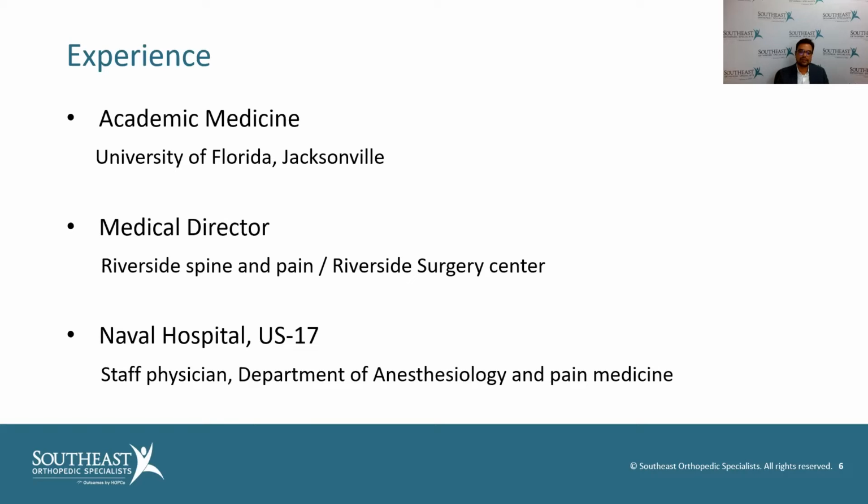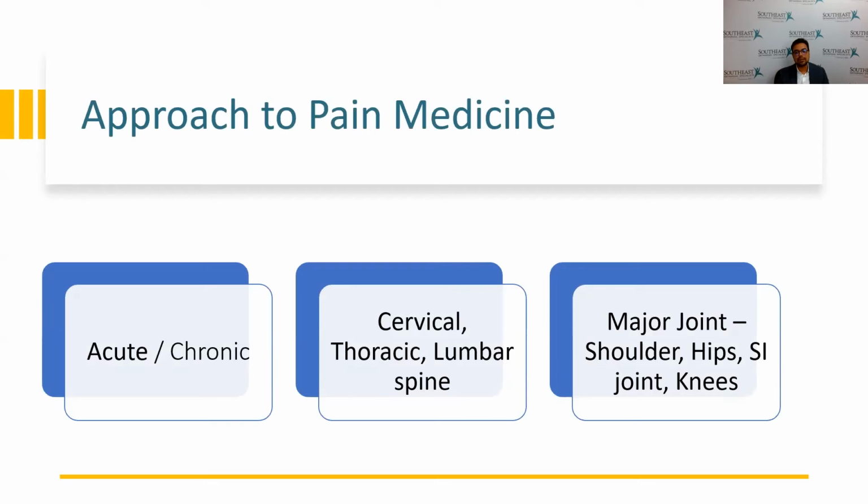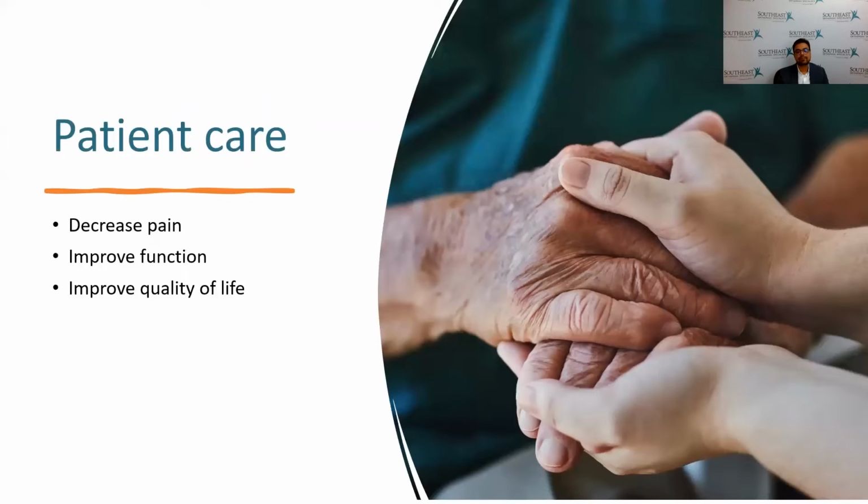Working in such different environments has given me the opportunity to take care of patients with a variety of pain issues. In general, in my practice, I treat a variety of pain issues, whether it's acute or chronic, or pain that might be originating from the spine, such as the neck, which can cause shooting pain down the arms, or from the low back, which can cause shooting pain or radicular pain down the legs. I also treat all major joints, such as shoulders, hips, SI joint, and knees.